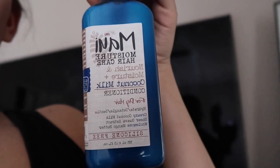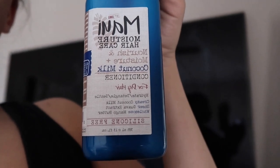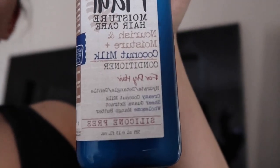I do have some of my stuff right here. I just started using this. This is, I think, Maui Moisture Hair Care. This is the coconut milk conditioner, which is actually so good. I've used it about 3 times so far.